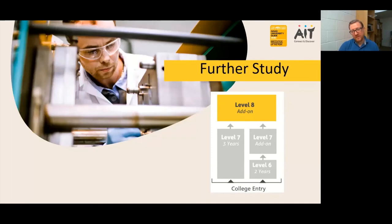Within the framework of the courses, you can always progress on to further study. So having completed the level six, the higher cert, you can progress on to the level seven. And following on from the level seven, you can progress on to level eight. And you can even progress on further. So you could progress on to master's and even PhD level here at AIT.